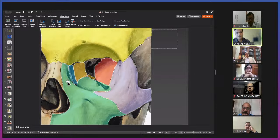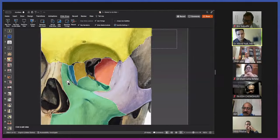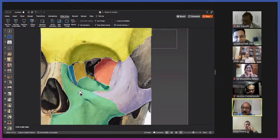Any other questions, comments? Orbital blocks in relation to this. Yeah. So blocks are given external, three of the four. Which blocks are given in relation to which foramens? You can just explain to the residents where the blocks are given. They are giving left and right, I think. They should be able to tell.